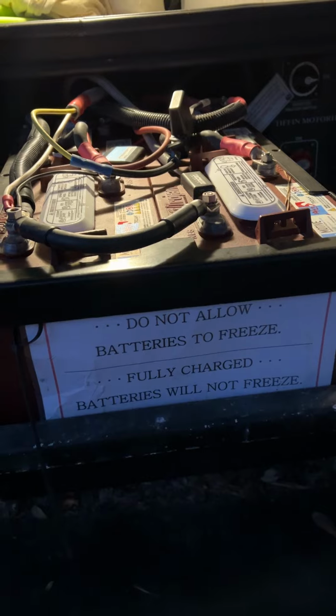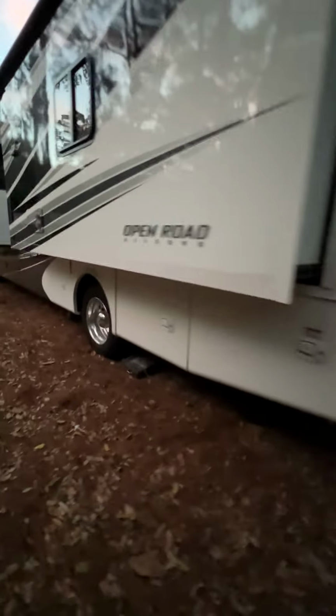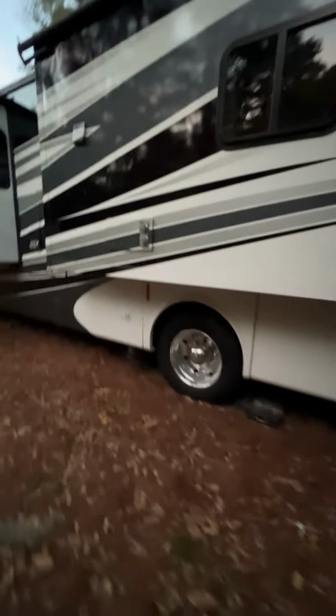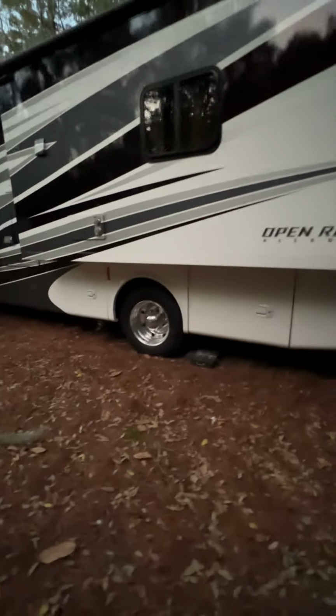I just replaced the batteries as well, so these are brand new batteries, and I do equalize them constantly using the gen system, which you'll see when I go inside the coach. Ready to hook up to the Wrangler Sport there. The roof is in great shape. I keep Aerospace 303 wax on it to guard against UV.